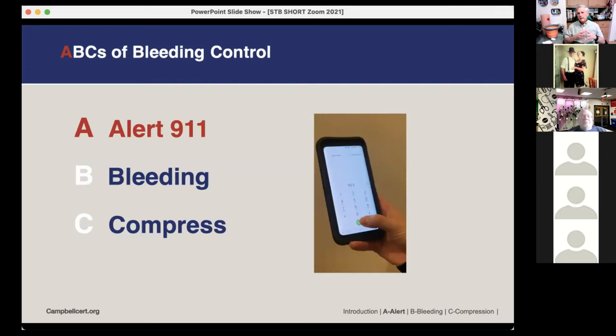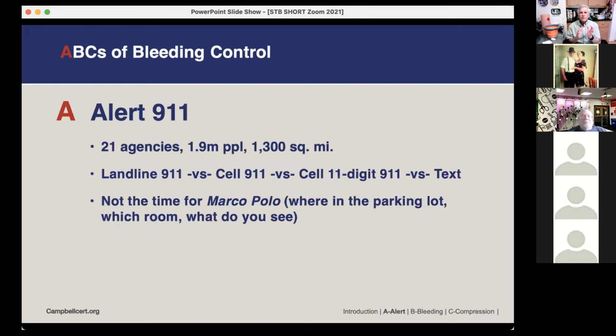First thing we do, like triage, like all things CERT, we call 911. We do that first before we dive in and get into the real mess of what's going on. In Santa Clara County, there are 21 agencies with almost 2 million people, over 1,300 square miles. 911 services a lot of people. They can get really, really, really busy. So it's good to know.